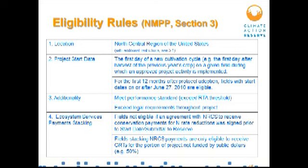For the first 12 months after protocol adoption, so until June of this year, fields with a start date on or after June 27, 2010 are eligible. Additionality: you have to meet the performance standard, which is to exceed the RTA threshold. I'll explain what that means momentarily. You also have to exceed any legal requirements throughout the project area. So that's the region in which the project is located, at the federal, state, or local level.